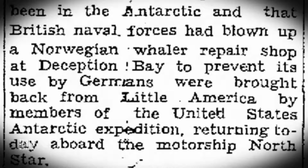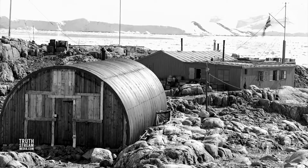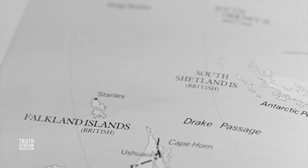Under Tabarin, Britain tore down Argentinian flags and destroyed whaling stations that could supposedly be used by the Nazis and set up their own bases and stations to replace them. In the post-war era, Britain made fresh claims over the South Shetland Islands, the South Georgia Islands, and the Falkland Islands, even after the 1959 treaty.